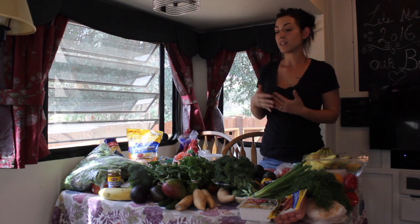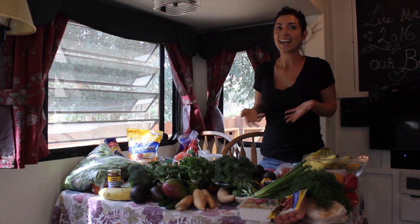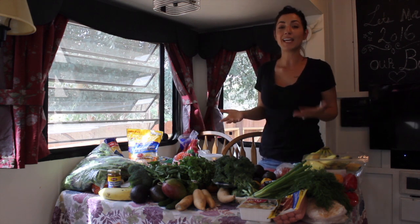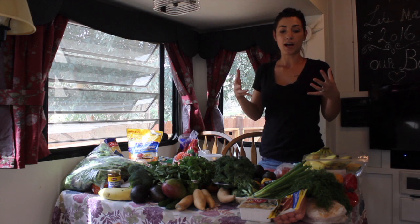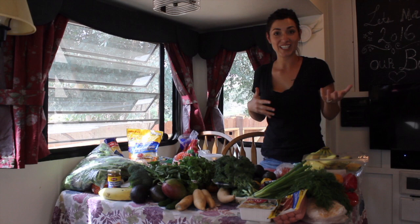And if I end up not needing to supplement my buy with any staple goods, then I have $20 left over that I can use for the following week if we're going to be having company and I need to buy more food than I normally would. Or you can go buy your snacks and your sweets and your treats and things like that.